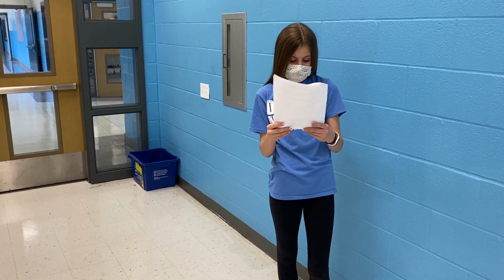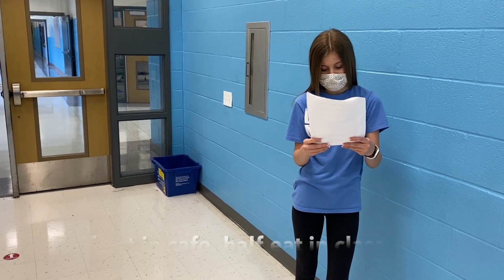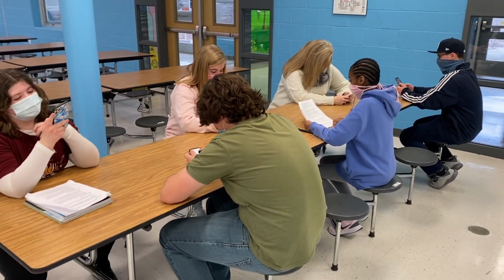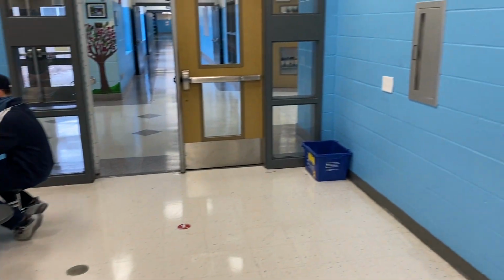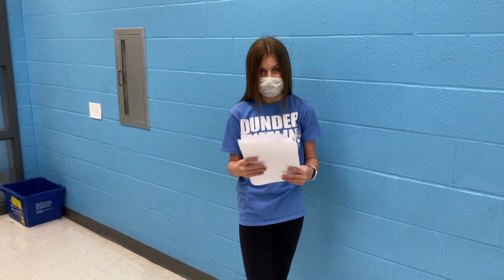For lunch, classrooms will be split into 2 groups. Half of the class will eat in the cafeteria and half will eat in the classroom. Students who eat in the cafeteria will have assigned seats with 6 students per table. Students who eat in the classroom will also have assigned seats. Both breakfast and lunch will be single-serve meals with disposable containers and plasticware. Students will wash their hands before and after lunch, and surfaces will be disinfected regularly.